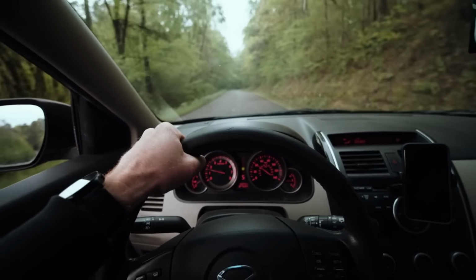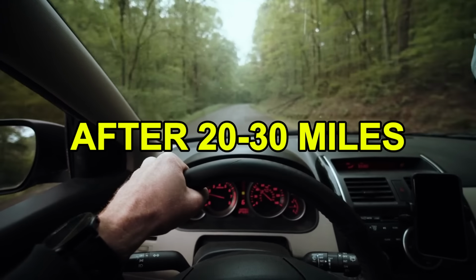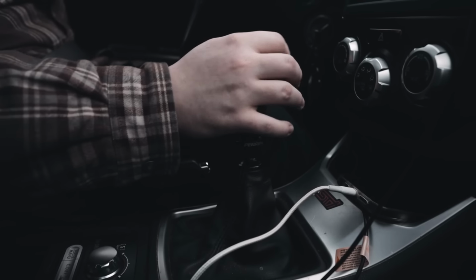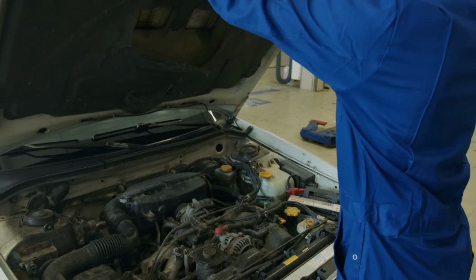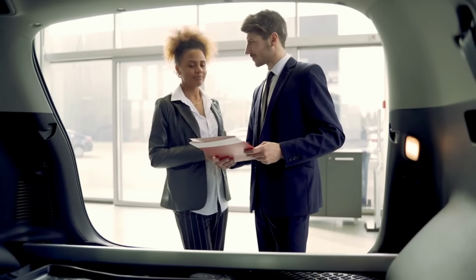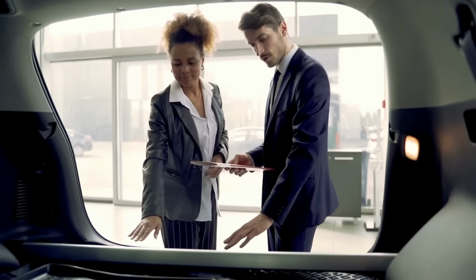You'll notice firmer shifts initially, but after 20 to 30 miles of driving, everything smooths out. This trick has saved more transmissions than any other reset I know. If you're experiencing transmission issues right now, grab your keys and try this immediately. Don't let a dealer talk you into a rebuild until you've tried this free fix.